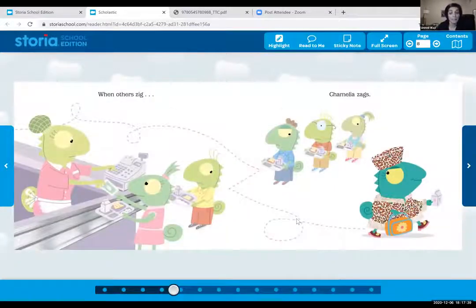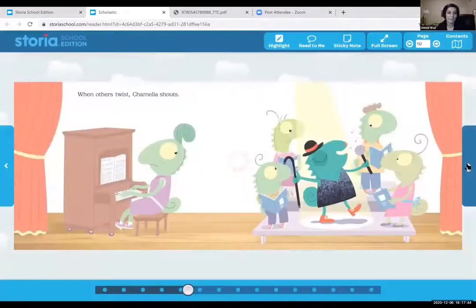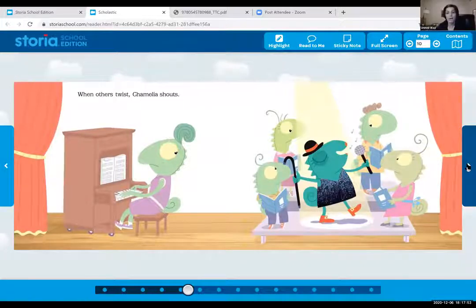When others zig, Chamelia zags. When others twist, Chamelia shouts. How do you think other chameleons feel about Chamelia when she does things that are so different from what they are supposed to be doing? How do you know that? Do you see their face and their expressions, their mouths, their eyes looking at her? It tells it all, doesn't it?